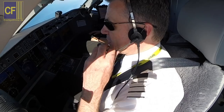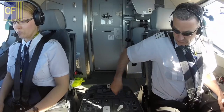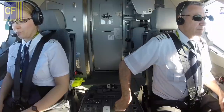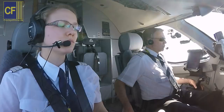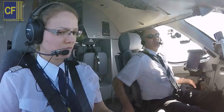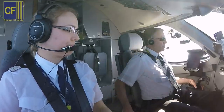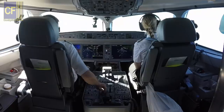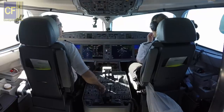Pre-selected flight level change. Checked. VNAV path, and that is checked. And 10,000, lights and belts. Lights on, belts on. That's great. I'll pre-select 220. Checked.